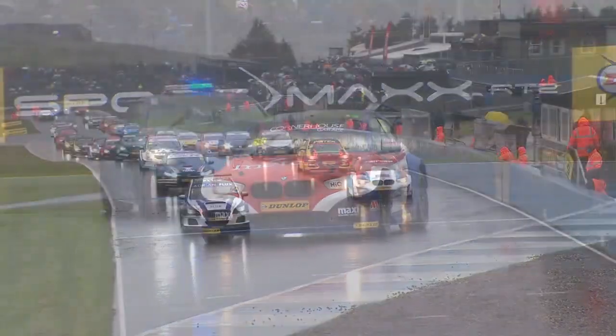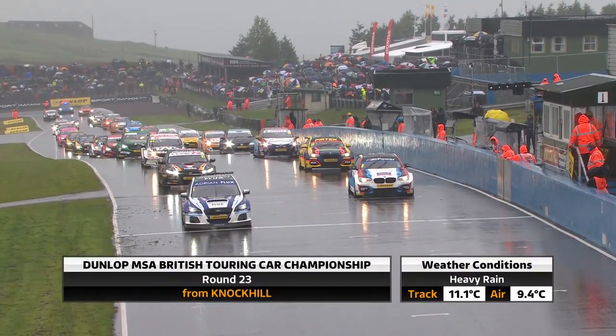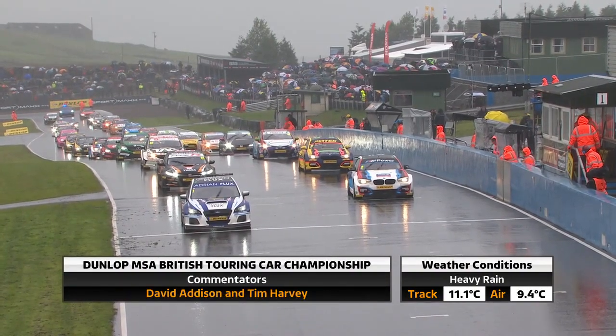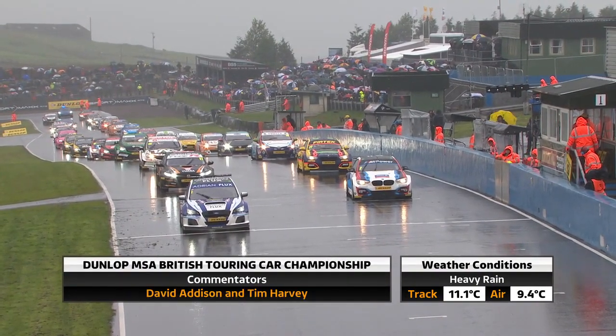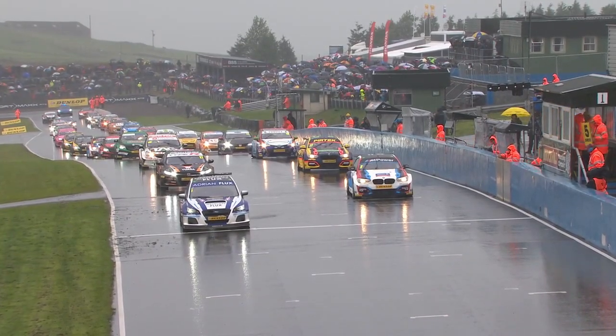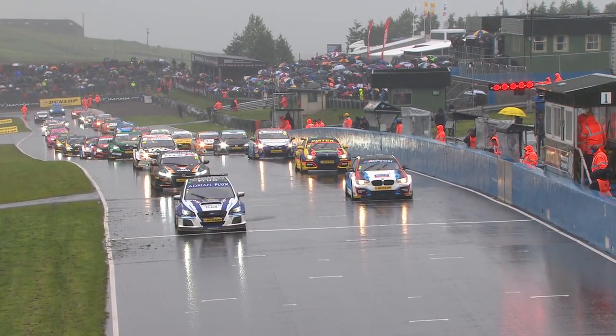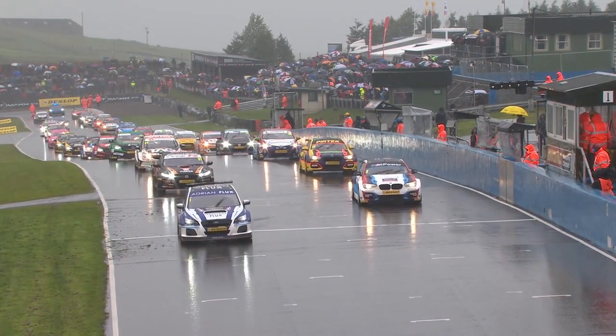You can see how heavy the rain is still falling. It's wipers on for everybody. Visibility is limited, traction is limited, and round 23 of the British Touring Car Championship is about to get underway. The five-second board is shown. The drivers now look towards the lights. Which of the rear-wheel drive cars is going to make the best start? We find out now as we go racing.